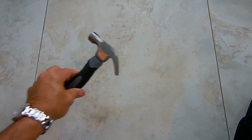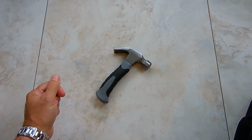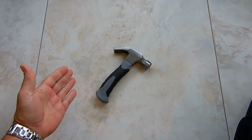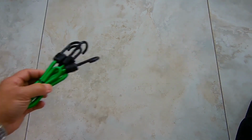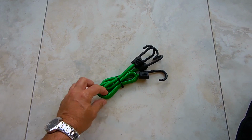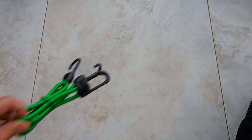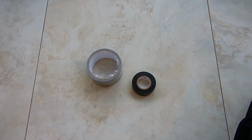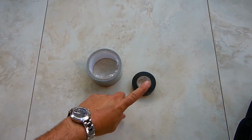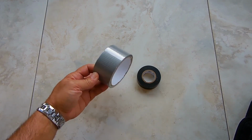In the kit, a small hammer. You can pick one up like this. Inexpensive, I got this at Harbor Freight. Never know, you might have to hit something to get something back into position. Carry a hammer. Carry some bungee cords. Never know, you might have to secure something to keep it from falling off the vehicle. Definitely carry these. You want to carry duct tape as well as electric tape. If you have a wiring problem, you'll be able to fix it with electric tape, and if you have something else that needs to be secured to the vehicle, you can do that using duct tape.